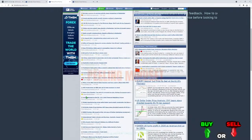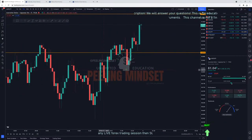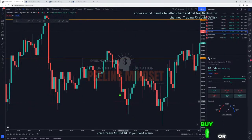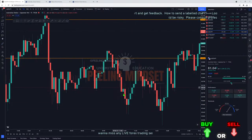For example, a red folder news right here. This was the Aussie dollar's monetary rate decision. They were talking about the rate decision. When this news release happened, if you look into the AUD market, that was around, what time was it? Somewhere around here. The news release happened somewhere around here, and look at the market's range, or the market's movement. At that point in time, the spreads are higher, and something volatile happens. So you want to keep an eye open for that.